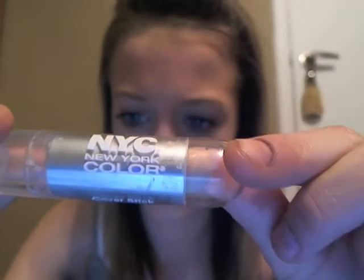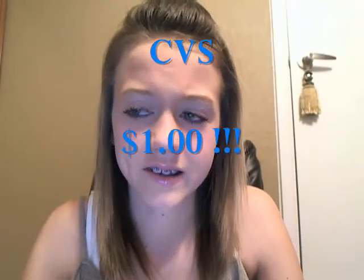I know pimples suck. Like, I don't really get pimples all over my face. I just get them, like, right here. And I just put, like, a dot on it. And then just, like, rub it in lightly. And then it's, like, gone. It is NYC New York Color. It was at CVS, maybe $1. Like, it was so cheap, and it has lasted forever. It's really good. You have to find your right color, though, so that it, like, actually covers up the zit, doesn't make, like, a dark spot.